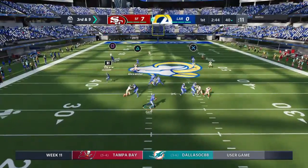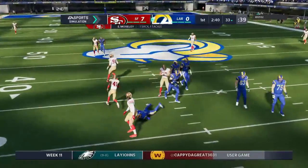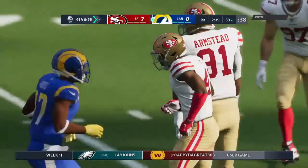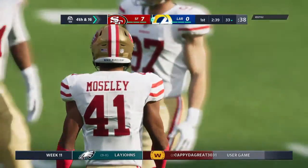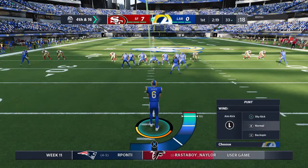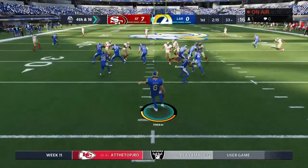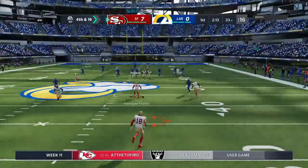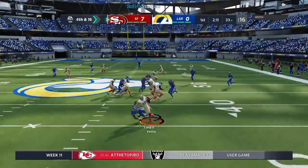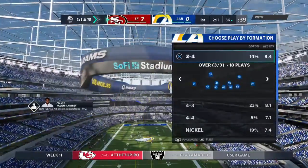A shotgun snap for Goff. Niners get there and bring him down. The start of this game shaping up nicely on that visiting sideline. Yeah, how about that? You get your points on the opening drive. Then you get a big sack there on 3rd down, and you make the home crowd go. There was a hush indeed. Officially just 27 yards there on the punt.